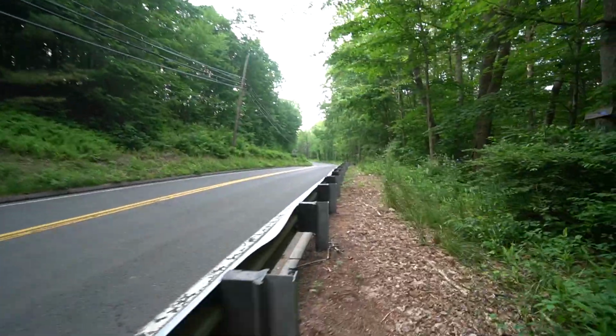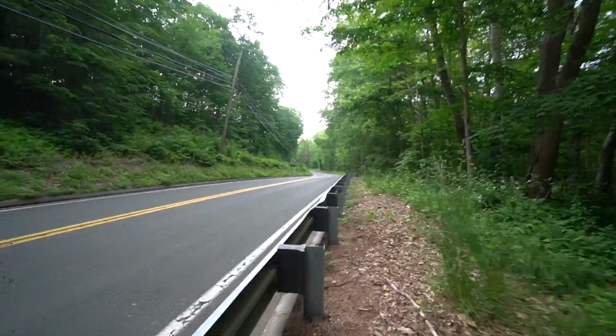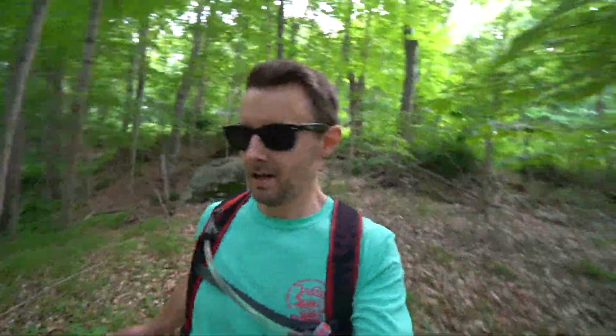You get this narrow band to leave the park between private property. And here we are on our long-awaited return to Birch Mountain Road. Now we've got a bit of a road walk here. Actually, just missed the turnoff talking to the camera. Backtrack just a hair, and here we are back on the trail.